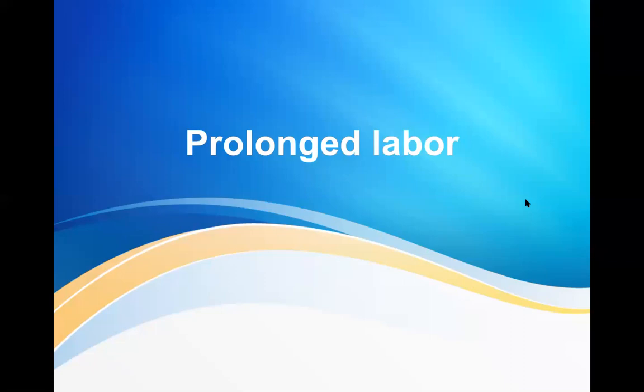When the true labor pain occurs, then we believe the first stage of the labor has started, till the full dilation of the cervix up to 10 centimeter. That is first stage. In second stage of the labor, from the full dilatation of the cervix till the baby is delivered. That is second stage. Third stage, placenta and membranes are delivered. And fourth stage is not exactly a stage, but it is an observation we do for 1 hour after the labor. So these are the four stages.